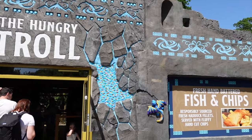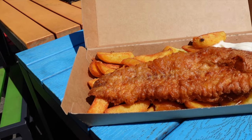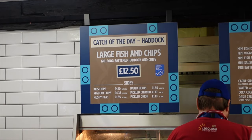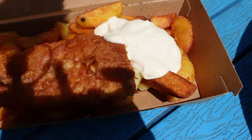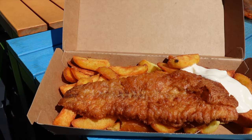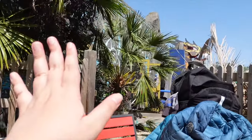So we're at a restaurant called The Hungry Troll in the mythical land here in Legoland, and we've come here for a quick bite. I have decided to go for this fish and chips. This was £12.50. And as you can see, I've got loads of mayo here as well. There's mayo on tap, which I always appreciate. The kids have already had the sandwiches and they also have some fish bites as well. Sophie's still waiting. Bless her.